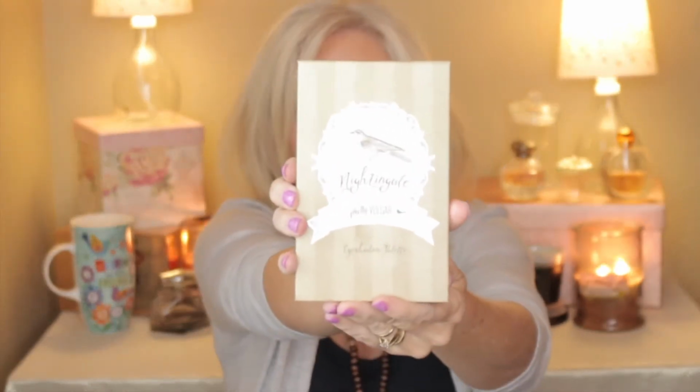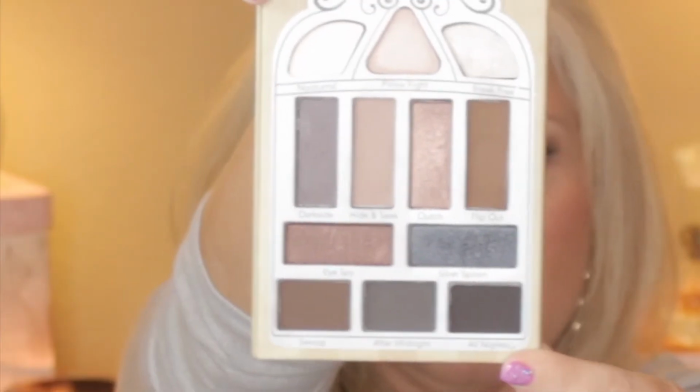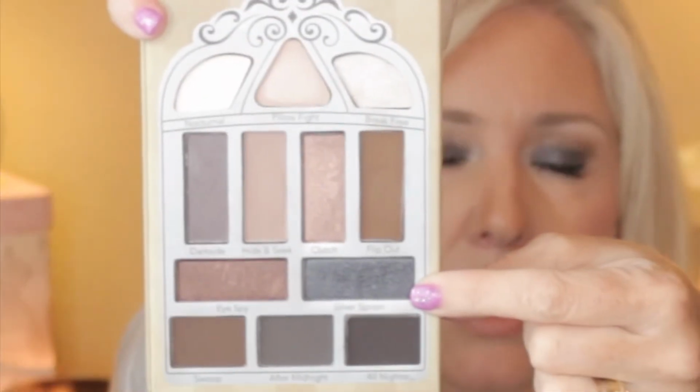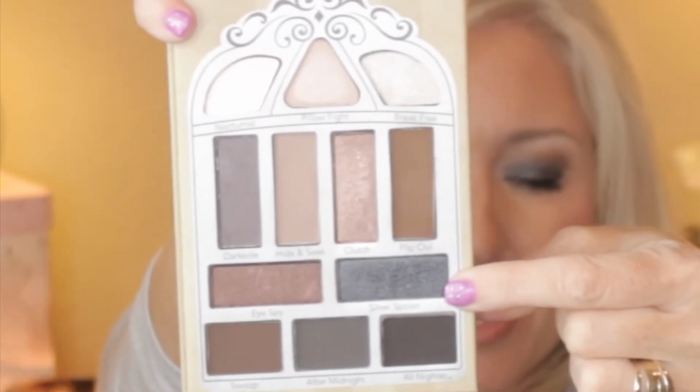The next one is this Pretty Vulgar eyeshadow palette in Nightingale. Looks like this. Has one of those magnetized tops and has a mirror up here. And these are the colors. These are beautiful colors. They're all very pigmented. I am wearing them all today. I am actually wearing the Silver Spoon color, which is kind of out of my palette, the most unique one. My favorite one here, it's this one right here. And it's kind of like a navy blue steel color, which I actually really like.